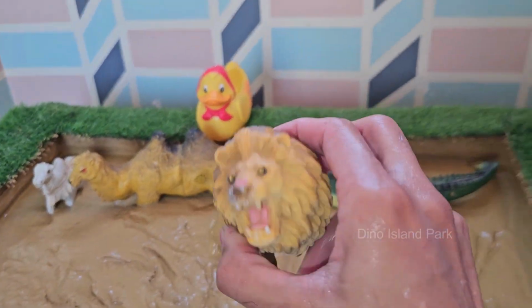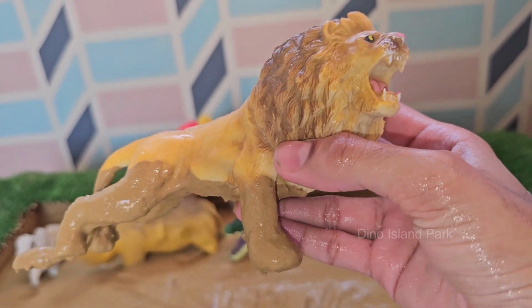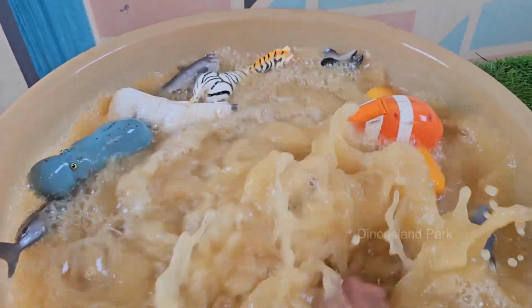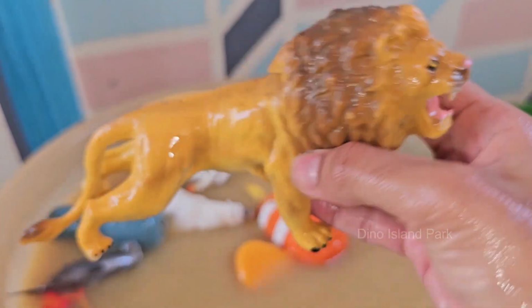Lions are apex predators. As the top predators in their ecosystem, lions play a crucial role in controlling the populations of herbivores and maintaining the balance of the food chain in their habitats. Lions can run at speeds of up to 50 miles per hour, 80 kilometers per hour, but only for short bursts.